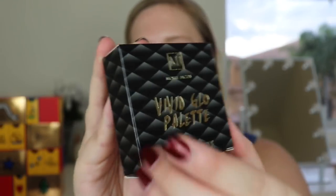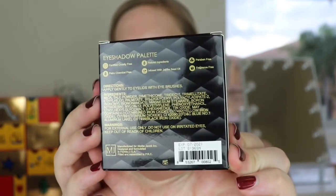But anyways, the next thing I see is by Molly Jacob. Oh, I like this brand. We got a lip product from SinglesSwag before in the past. It's like a pretty pink. But this is the Vivid Glow palette. Oh, and it looks like it's an eyeshadow palette. I'll open it up in just a moment. And so it's cruelty-free, awesome. It has natural ingredients, fragrance-free, paraben-free, infused with jojoba seed oil, and petrochemical-free.